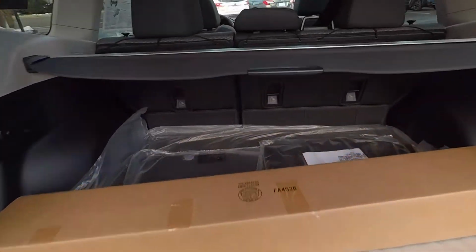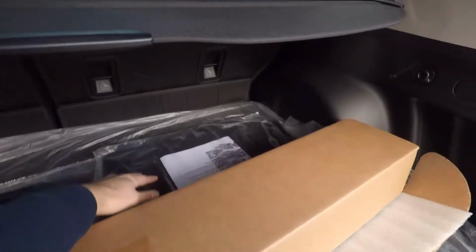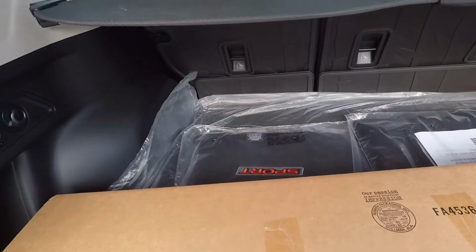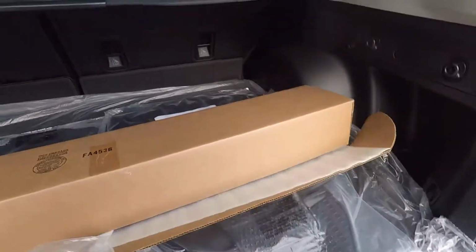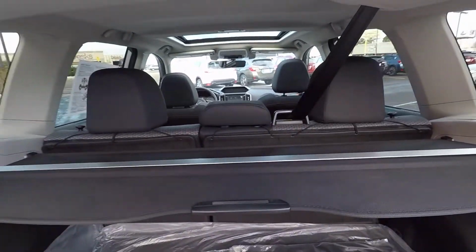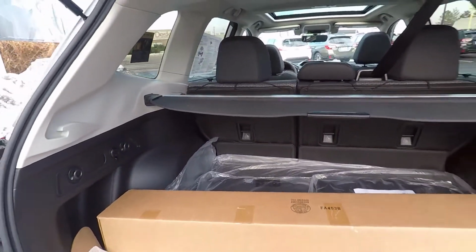And then you can see they put a nice cargo cover back here. Again, Subaru with giving you the rubber floor mats and the cloth floor mats with sport on it as well. You get a little 12-volt outlet. They've got tons of storage space back here, so that you can store things. And again, you can fold those rear seats down if you need a little bit extra storage space in the rear.